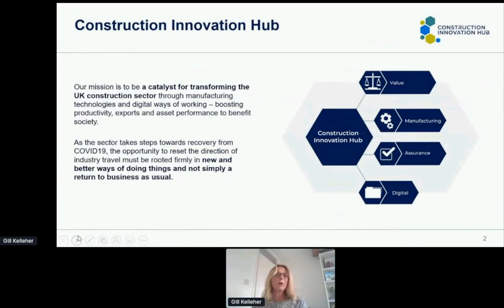So what is and who are the Construction Innovation Hub? Our mission is to be a catalyst for construction, transforming it through digital ways of working, boosting productivity, exports, to increase the asset performance and the benefits for society. So the Construction Innovation Hub brings together world-class expertise from the Manufacturing Technology Centre, MTC, BRE and Centre for Digital Built Britain, CDBB. So the Hub was launched back in November 2018, and it's funded through UK Research and Innovation's Transforming Construction Industrial Challenge Strategy Fund, and through the Construction Sector Deal. We're going to produce safe, healthy, efficient buildings using the latest digital technologies and tools.